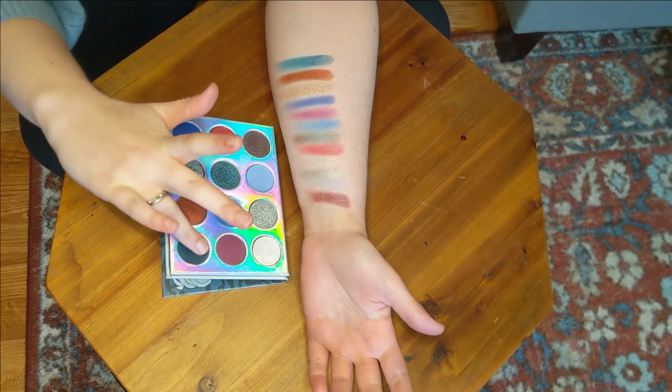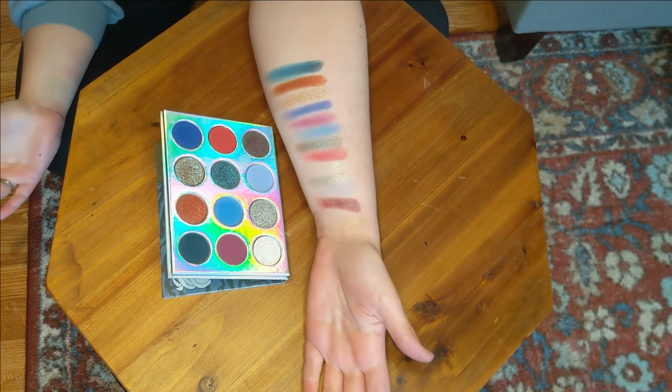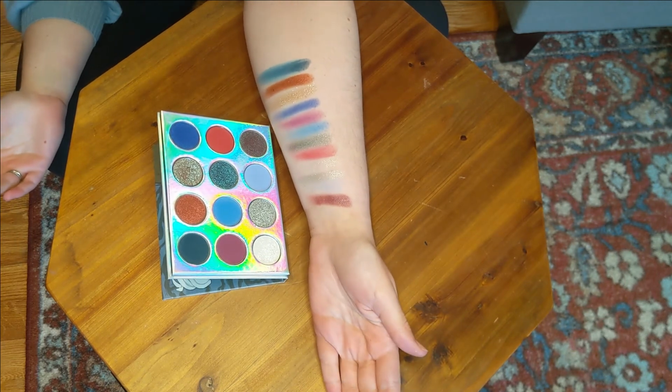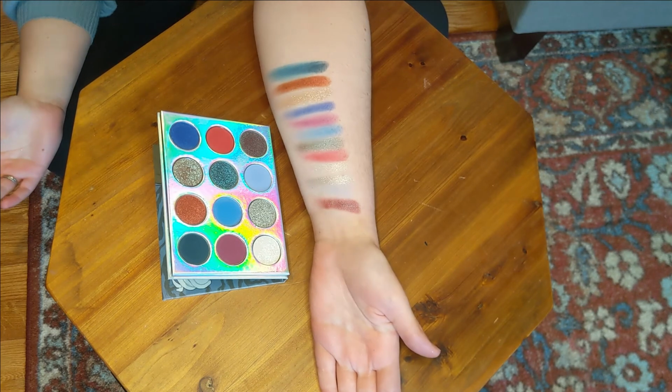that I put in my outer corner. This one's pretty powdery, I must say, but it does swatch pretty well. And I did like it on my outer corner. I just thought it was a little bit patchy. So there you go, there's all of the shades of the palette swatched out.